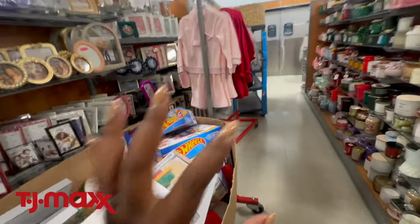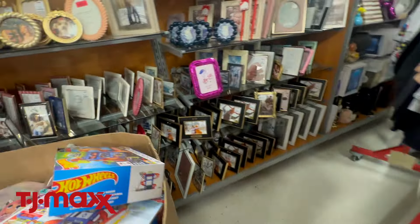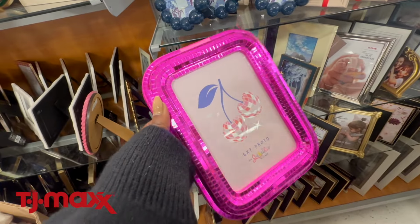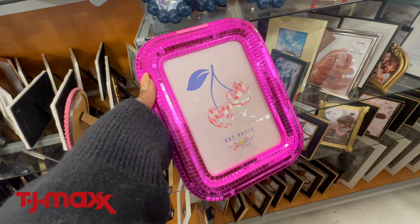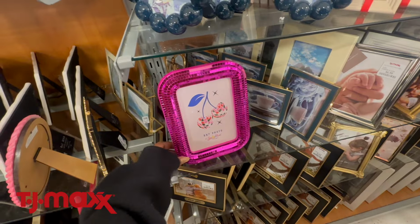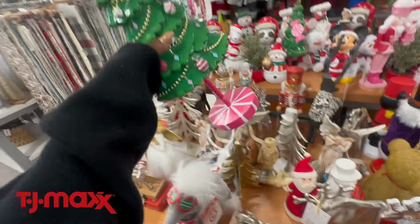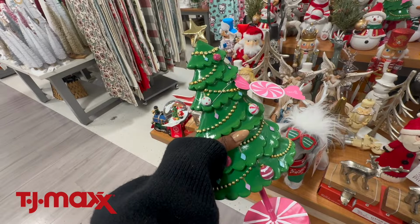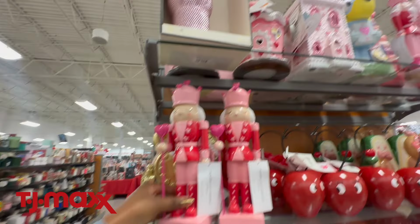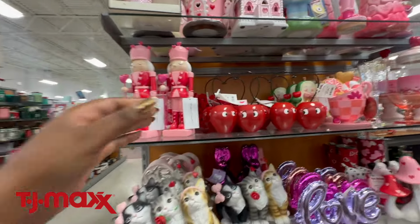We've also taken all of the Valentine's back to the back because I'm pretty sure they don't have a spot for it just yet, but there's definitely a lot of it rolling out. I even love this to add a cute little picture of you and your boo and set it out for Valentine's. We're still very much Christmas shopping. A lot of Christmas is still coming out. I love this. $12.99. Okay, I was looking for all of this. They have a whole section. It's an entire section. Oh my God.